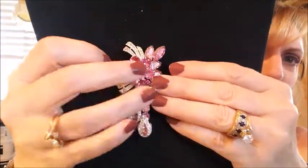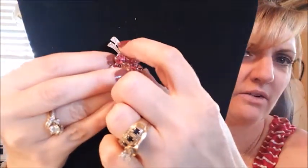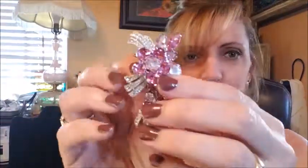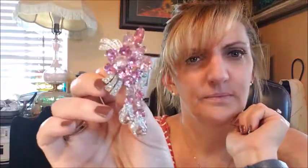And with the Eisenberg, what I've noticed mainly that you can tell is they have these embedded channel set, or pave, what we call that now, and they have that there, and on this piece they have it here. But can you see the shine in that? It is just gorgeous.